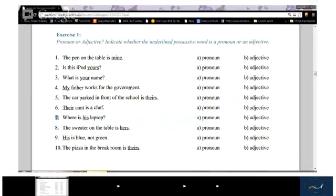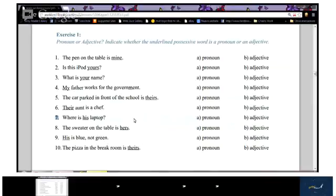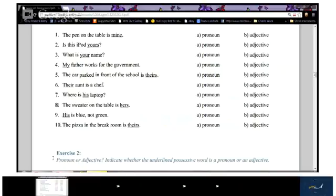I beg your pardon? We're on number 7. Why is that an adjective? Because there is a noun that comes after the pronoun his. Good. Yes, the noun follows it, followed by the pronoun, and the pronoun is modifying the noun. Good, good. All right, how about number 8?